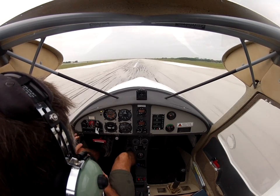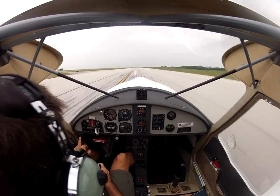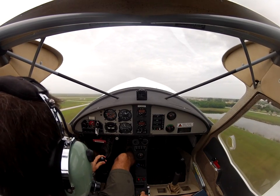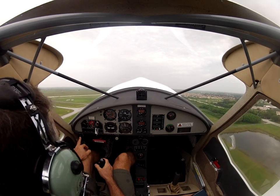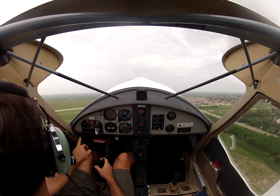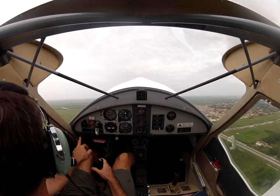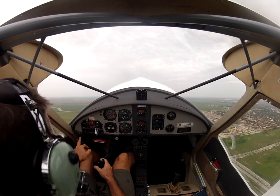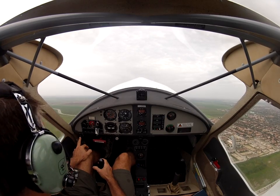Okay, go to 1 notch of flaps. Full throttle. And rotate at 51. And at 150 feet, take the flaps out. Here we go, in the upwind of 27 right. My best rate of climb speed is 62, VY. We'll lock it right in there. We get about 1,400 feet a minute. That's terrific. Gotta love the Rotax 912 ULS, 100 horsepower.